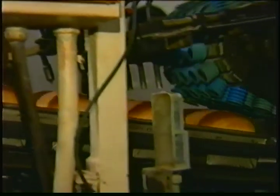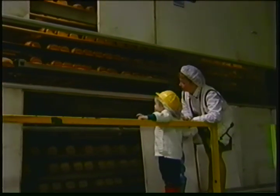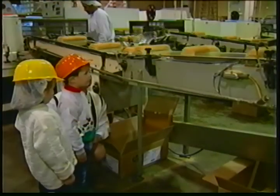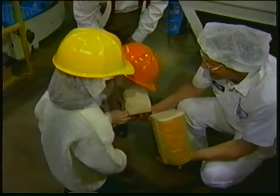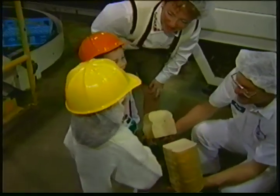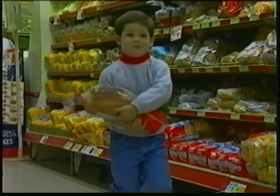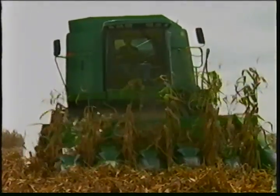Watch what happens next. Now you can see what was made from the flour. This fresh bread smells really good. Now we all know where food comes from. And we had a fun adventure.